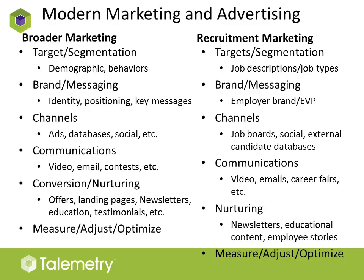We both deal with social media, external databases, etc. Communications, very, very similar. Video, email, events, contests, etc. And then when it comes to conversion, same type of thing. Offers, we have offers that we put out there that are compelling. Buy one, get one free. Landing pages that are focused on the people that we're trying to talk to and convert.